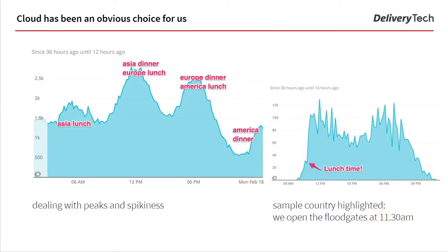And then if I pull out a single country, you can see the traffic influx can be pretty rapid. This is actually my home country, Czechia. You can see at 11:30, everybody logs off their computers and goes to lunch, or better for our case, orders food online. So at 11:30, suddenly we have these influxes of traffic.